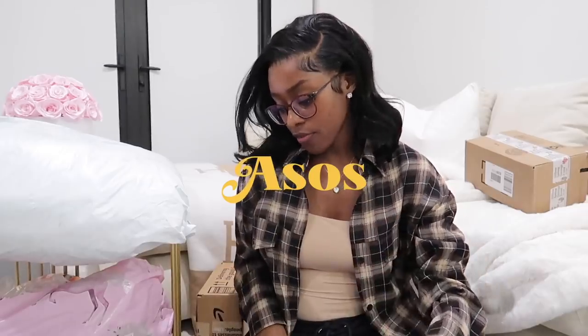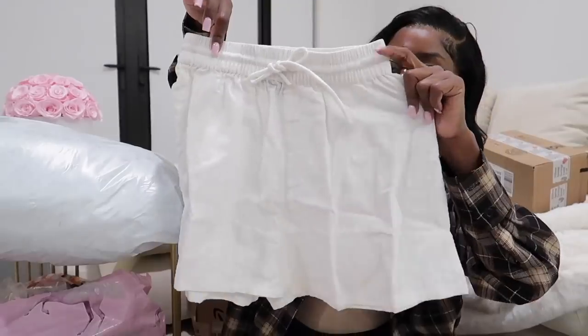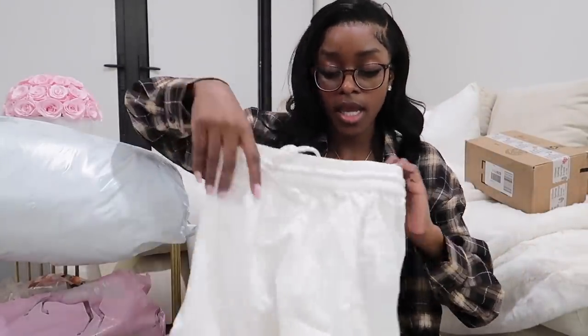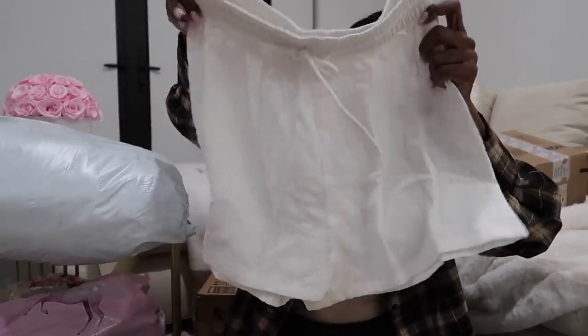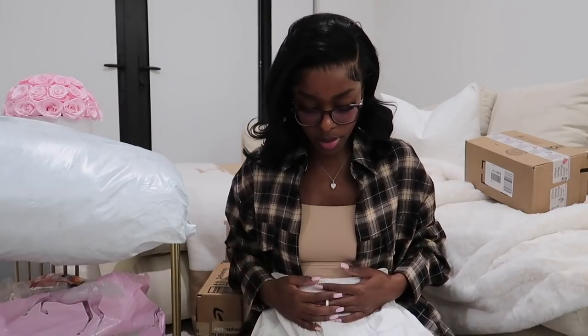So next, I picked out a few things from ASOS. They are a UK brand as well. I picked out some white linen shorts, and I'm actually glad they're thin because it's gonna be hot. I got these in a US size too, and they're gonna fit me exactly how I want them to. I was kind of scared they were going to be long, but they look like about the appropriate length.